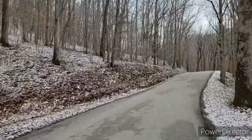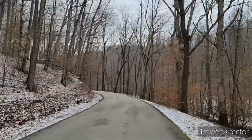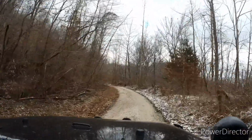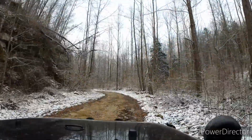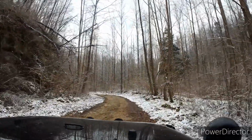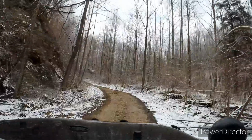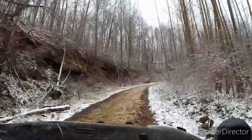And soon after, we finally found ourselves on the kind of trail that we enjoy most: dirt. I had actually been looking forward to driving through this dirt section on the Kentucky Adventure Tour.